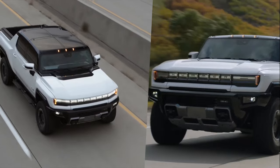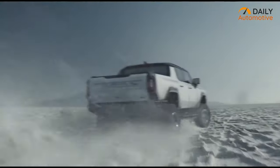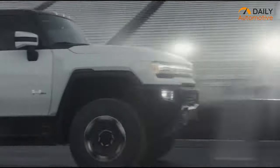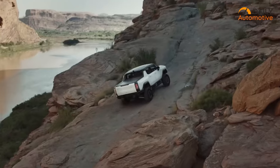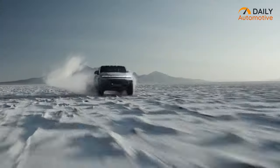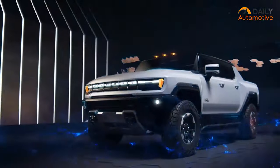Just look at it. It measures 18 feet long, 6.5 feet high, and weighs more than 4 tons. Performance is no slouch either. Available in 4 variants, it produces up to 1,000 horsepower, resulting in 0 to 60 in just 3 seconds. The higher model has a towing capacity of up to 7,500 pounds and a payload capacity of 1,300 pounds. Pricing starts at $84,650, with an estimated range of 250 miles, and tops out at $110,295, with up to 329 mile range.